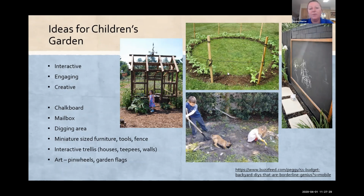But if you have kids or grandkids, nieces or nephews, there's so many different things that you can do to engage them. So one of the things that you'll see here in the bottom picture is one of my very favorite things, and something Erin and I have talked a lot about in the last few days. There's a kind of blank soil spot that you can see both of Erin's kids and her puppy digging a big hole. So don't forget to incorporate spaces that you might not be worried about what's planted there.